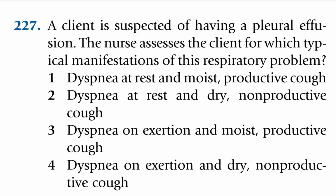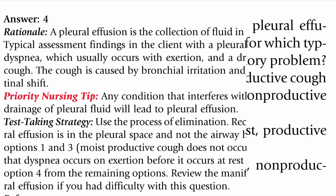227. A client is suspected of having a pleural effusion. The nurse assesses the client for which typical manifestations of this respiratory problem? 1. Dyspnea at rest and moist, productive cough. 2. Dyspnea at rest and dry, non-productive cough. 3. Dyspnea on exertion and moist, productive cough. 4. Dyspnea on exertion and dry, non-productive cough. Answer: 4.